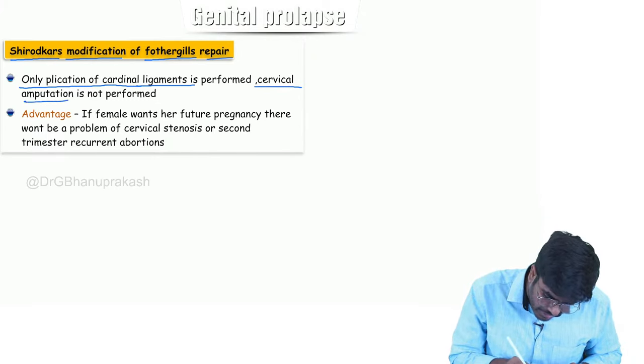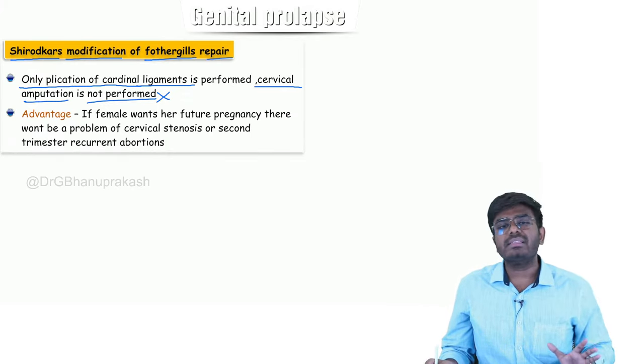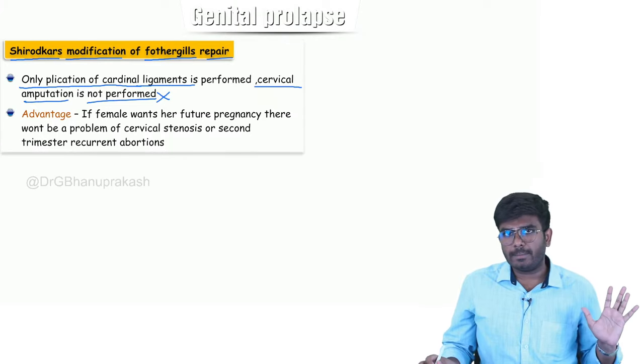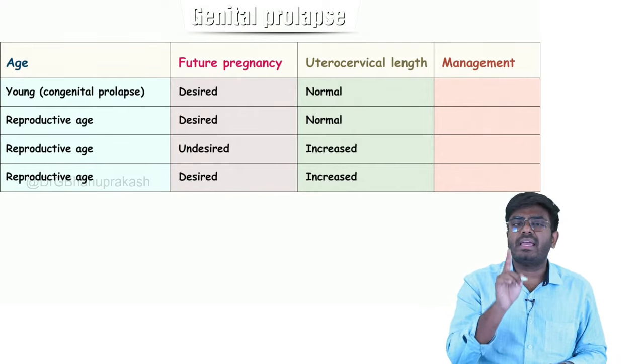And cervical amputation is not performed. So, this is called Shirodkar's modification of Fothergill Manchester surgery. Okay, now after this, you guys have to answer.